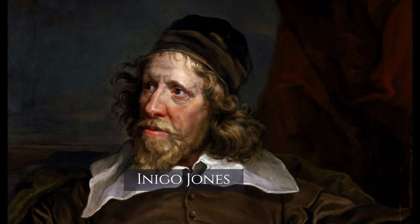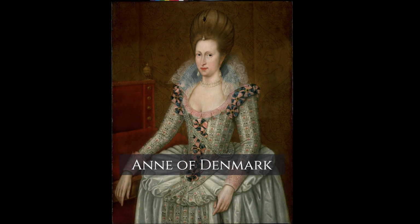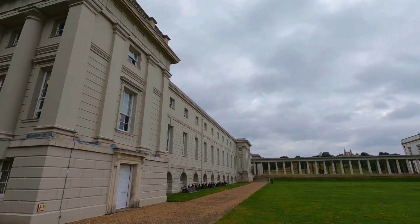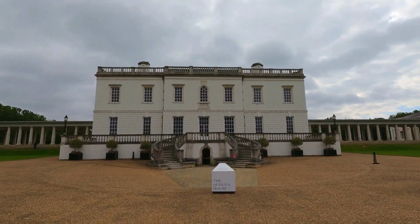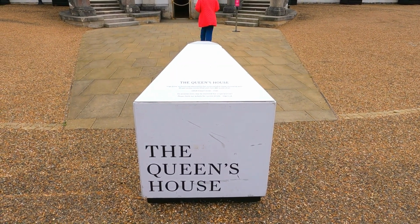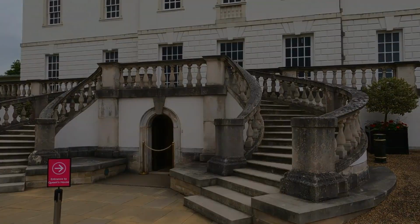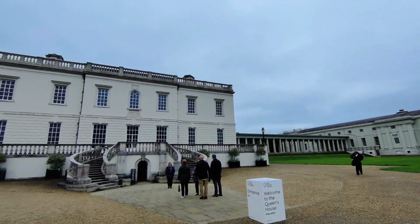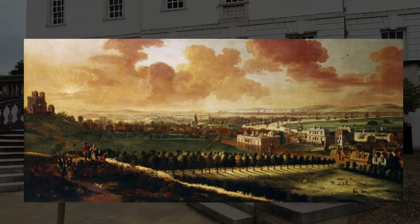Architect Inigo Jones was commissioned to design the building in 1616 by King James I's wife, Anne of Denmark, supposedly a gift from the king to apologize for swearing in front of her after she had accidentally killed one of his favorite dogs during a hunt. However, Anne never lived to see this progressive classical building since she died in 1619 with only the first floor completed. It was not until 1629 when James' son Charles I gave Greenwich to his wife Henrietta Maria that work on it resumed.